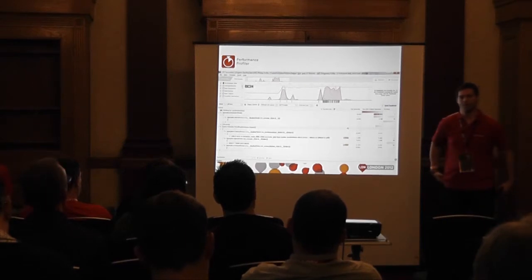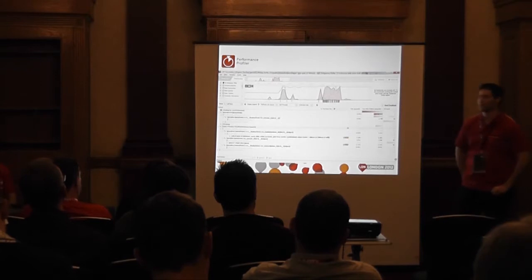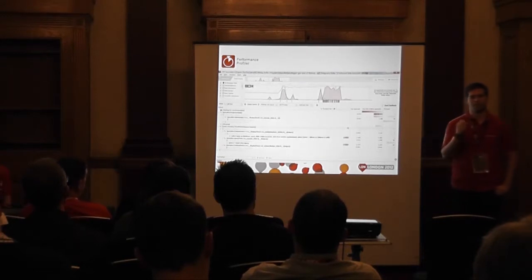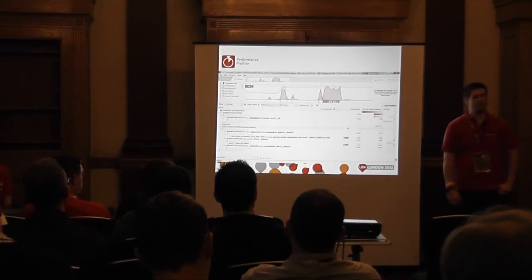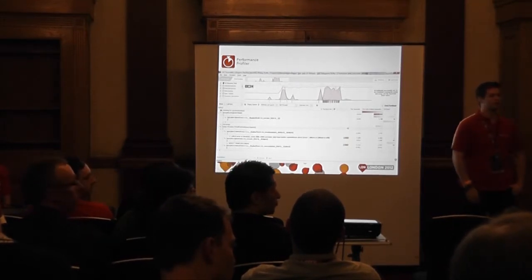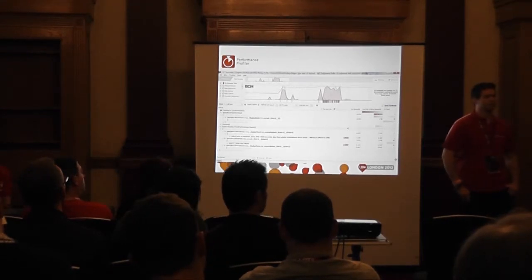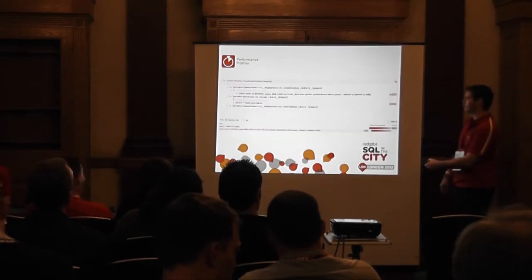And is it a standalone program or is it plugged into Visual Studio? It's a standalone program, but in the pro version we have a link in Visual Studio, so you can just fire it straight up from Visual Studio and get from there. If I were connecting to a SQL Azure database, would it still show the times? Yes, it should do.